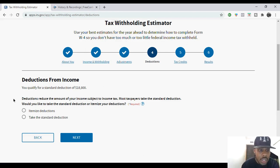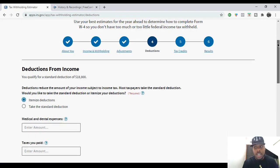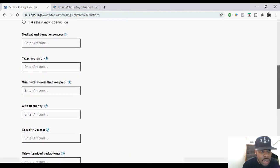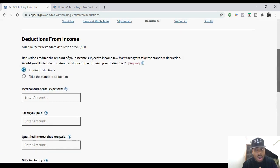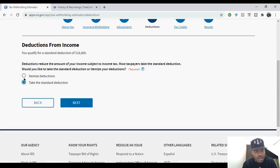the upcoming year. Deductions reduce the amount of your income subject to income tax. Most taxpayers take the standard deduction. Would you like to take the standard deduction or itemize your deductions? We're going to click itemize deductions just so you can see it, but we're going to choose the standard deduction ultimately. But what you really want to understand is that unless your itemized deductions are more than the standard deduction, then it does not matter.